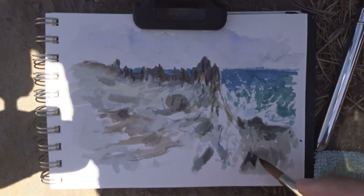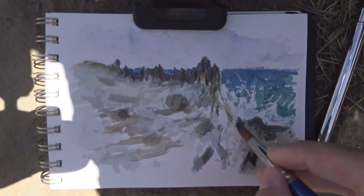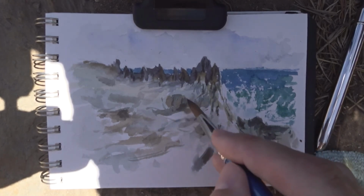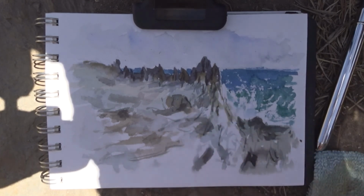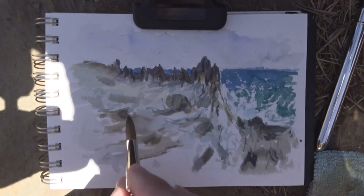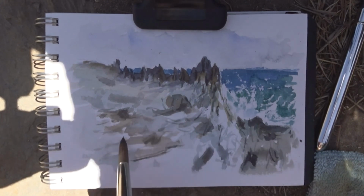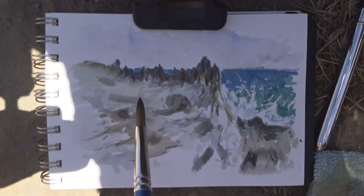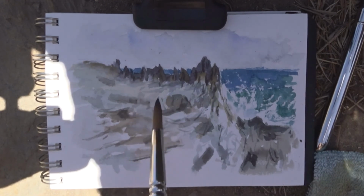I don't care about the rocks down in the bottom center or bottom left. Like that's not my focal point. So I don't even want to worry about that. There's no reason to fill it in. See, like even the strokes I'm doing right now, it's not really necessary to have any of those. But having some darks in the foreground, more at the bottom, can help give it a little bit more depth. So that could be necessary.